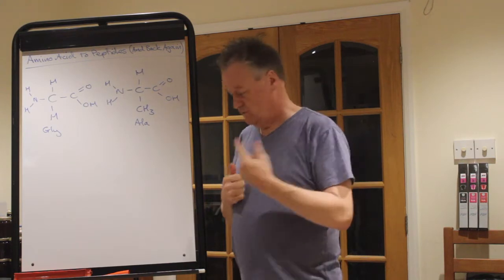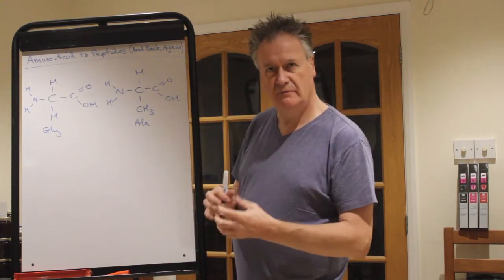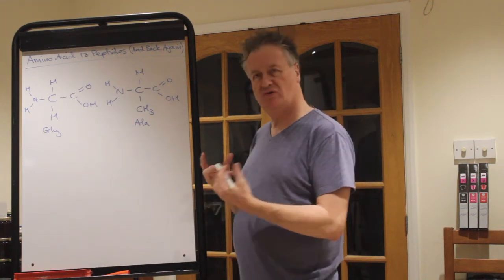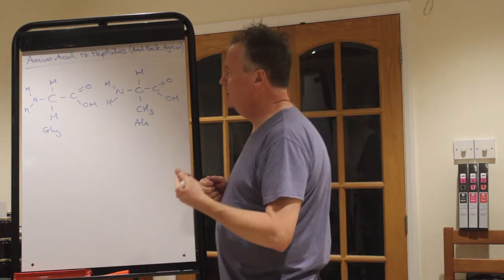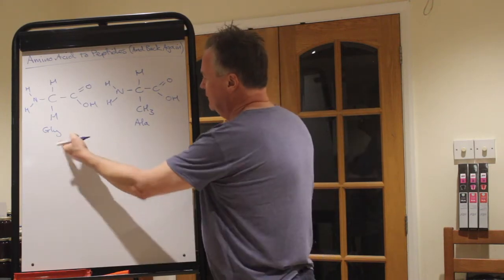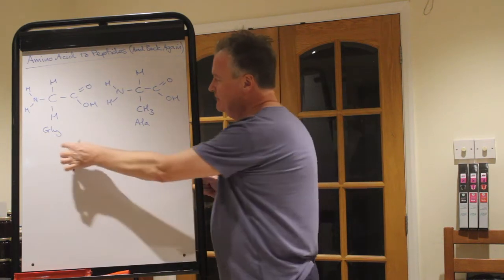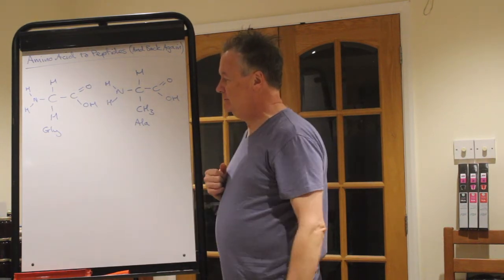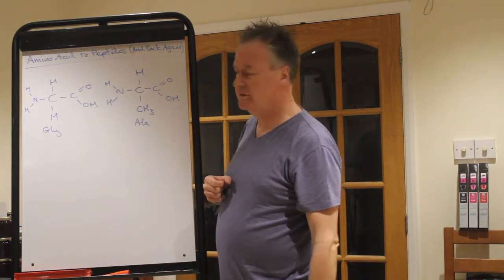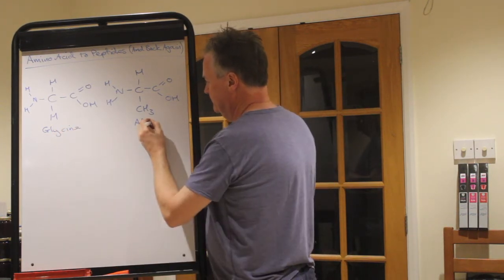So, first of all, I want to get you into the way of being able to construct peptides, and then we'll do the deconstruction of them shortly. So, here's the 2 simplest amino acids, if I'm honest. Glycine and alanine, often known by 3 letters. There's the full name.